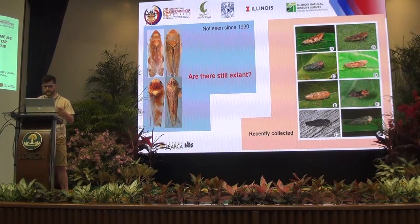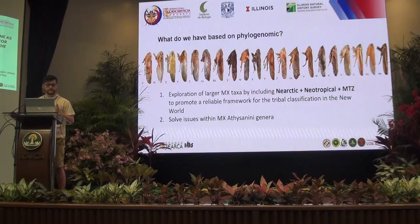But well, what do we have based on phylogenetics and phylogenomics? So the first thing is we included an exploration of larger Mexican taxa by including Nearctic, Neotropical, and Mexican transition zone specimens to promote a reliable framework for the tribal classification of the New World of 2009. Of course, this was initially trying to solve issues within the Mexican Athysanini, but at that point we were ambitious and we included more taxa, and we increased the taxon sampling substantially. So this is the general tree that we obtained.